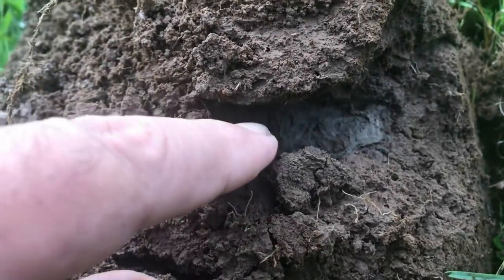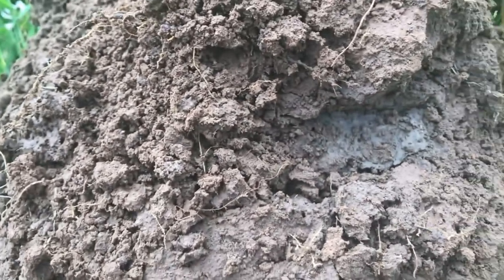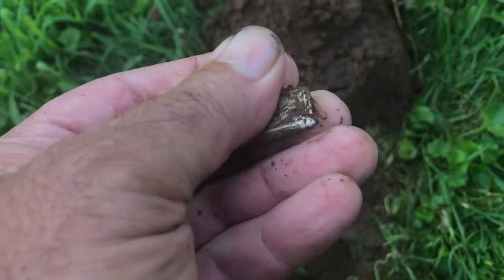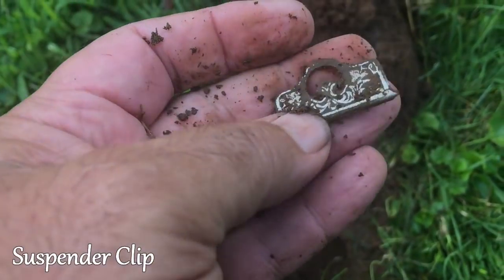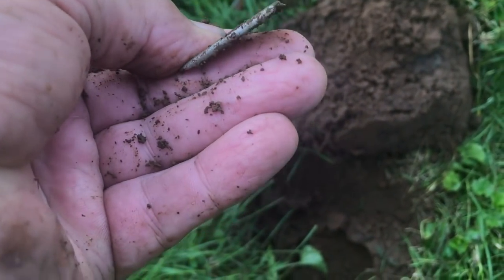I got an impression right there that you can see. I'm just going to peel that top right there. See the impression? Anyway, there's what was in it. That's going to be a suspender clip, isn't it? Mm-hmm. That's what it is. All there. That part of it is there. Oh, I like that. It's nice.